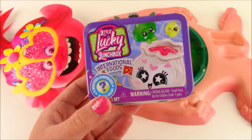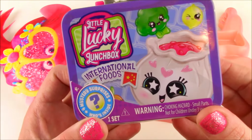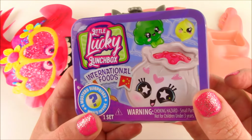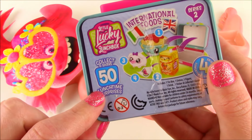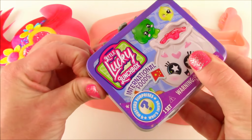Got it. Our surprise toy out of Queen Poppy's slime belly is the Lucky Little Lunchbox. This is a super cute international food surprise. And look at that. There's over 50 of these to collect. All right, let's open it up and see what we're going to get.